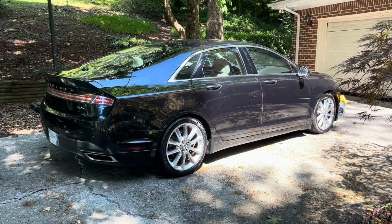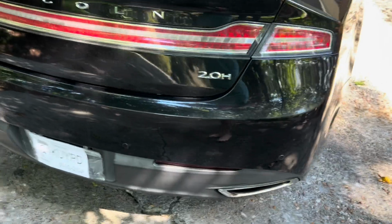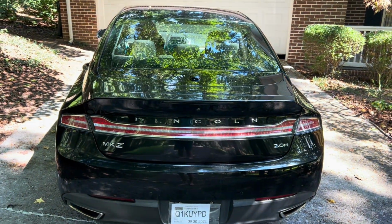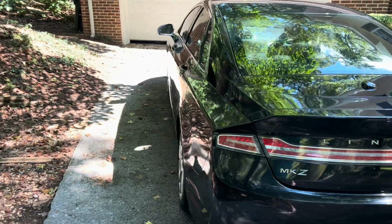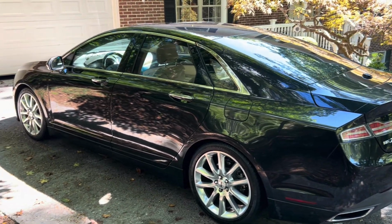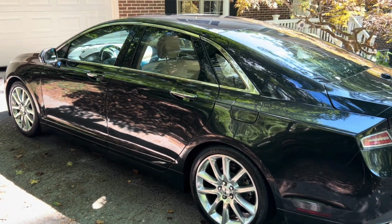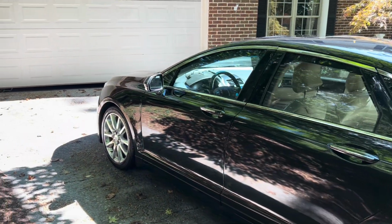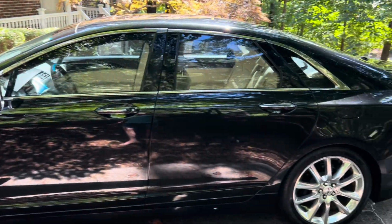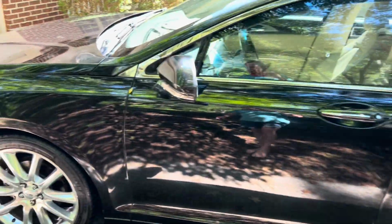So there she is. The 2015 Lincoln MKZ 2.0 hybrid. Now, before some of you guys freak out and are like, oh my God, what a hunk of junk, do your research on these things. This hybrid powertrain in this and in the Fusion is pretty damn bulletproof. I've learned a lot about the CVT and the engine, which was co-developed with Toyota. And people are getting hundreds of thousands of miles out of these things. Now this one has 185.